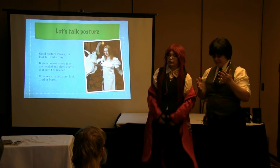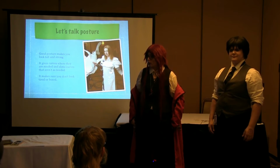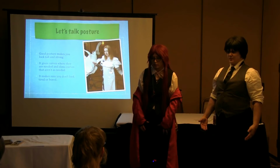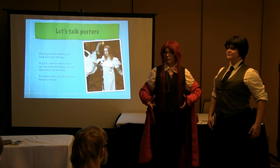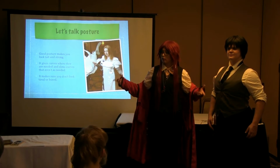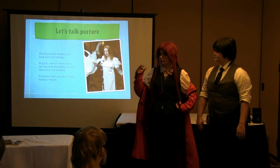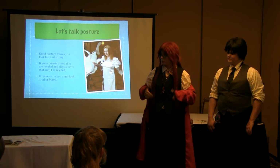So if you normally stand the way you normally stand for a photo, after you get it back, you look slouchy. You look, this is totally comfortable. Yeah, this is posture. That's posture. Okay? Having it up, thinking very tall, having shoulders back, down. Great posture really is like the foundation of your posing for your cosplay.